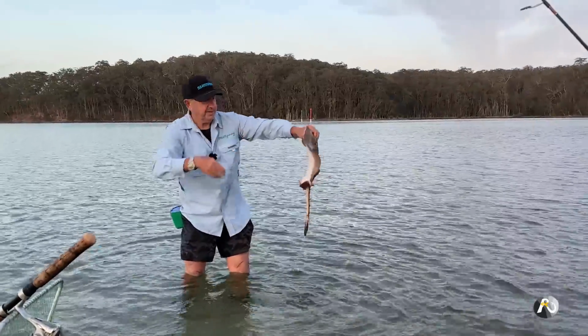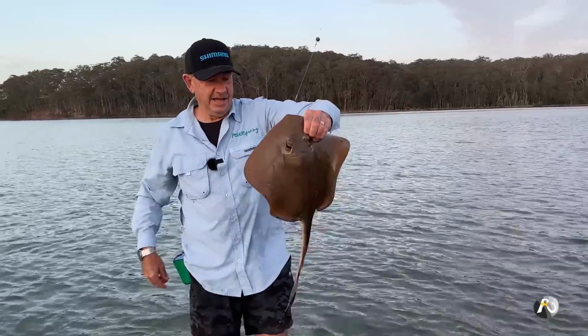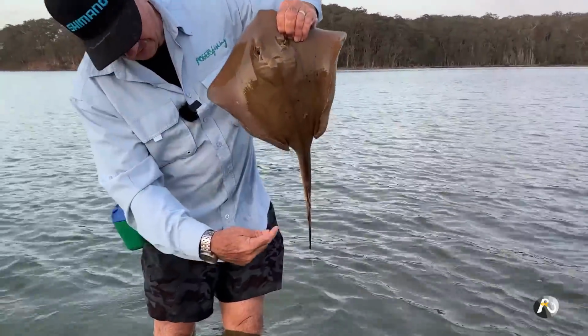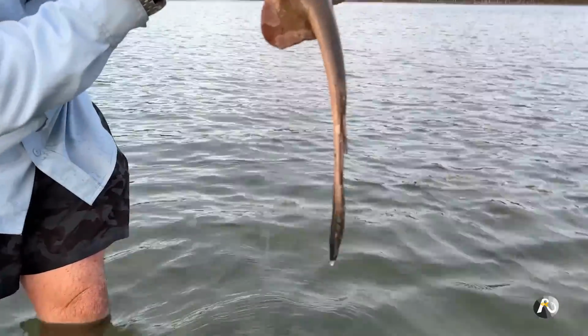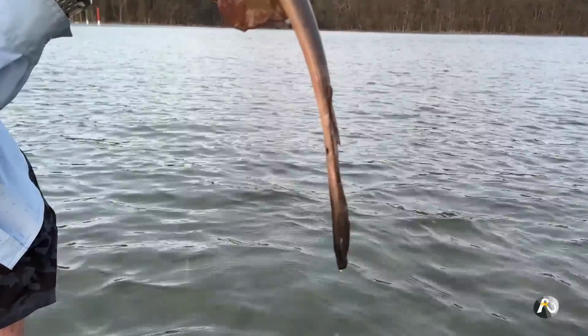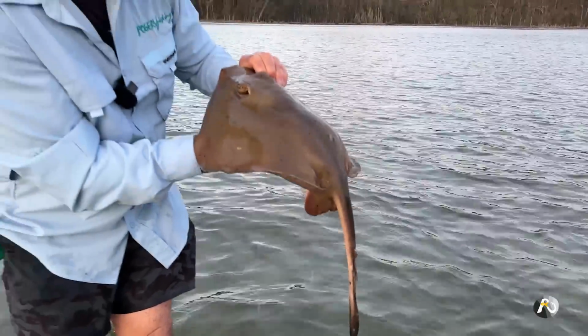So I've got him. There you go. Look at that. So where's the stinger on him, do you know? The stinger is on his tail. I'm just going to lift him up. It looks like someone may have, oh, there's one barb down the bottom. It's hard to see because it's folded down at the moment.